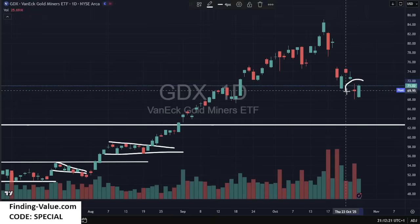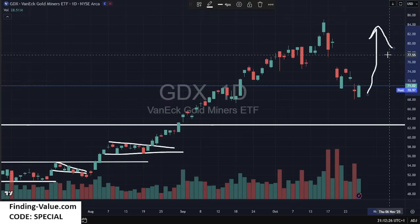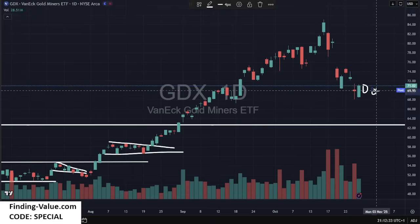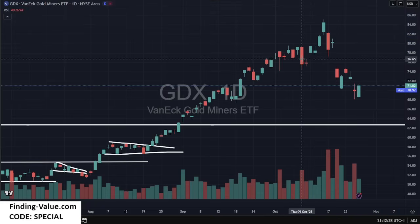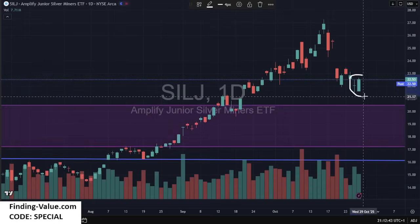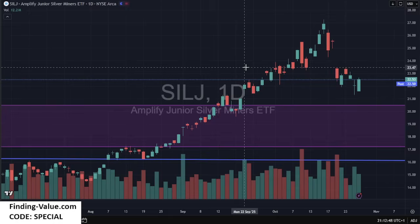So GDX is putting in a big bullish engulfing today. That generally is a bottoming pattern to try to work its way on up. That doesn't mean it has to happen tomorrow. What it means is that we could still go sideways and then break. But the bullish engulfing is showing, and it is a reversal pattern. GDXJ has it, so does SILJ. All bullish engulfings across the board on the gold and silver mining companies in the face of a $45 down day in gold. Think about that for a second. That's usually a good sign.